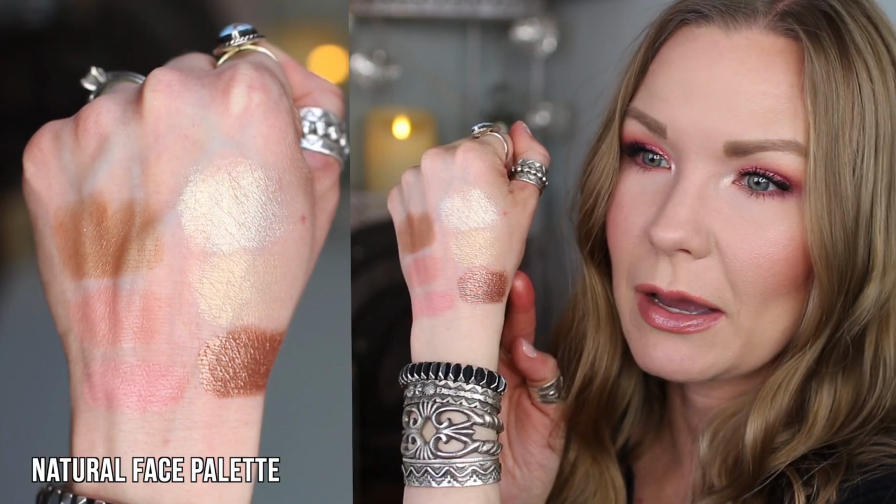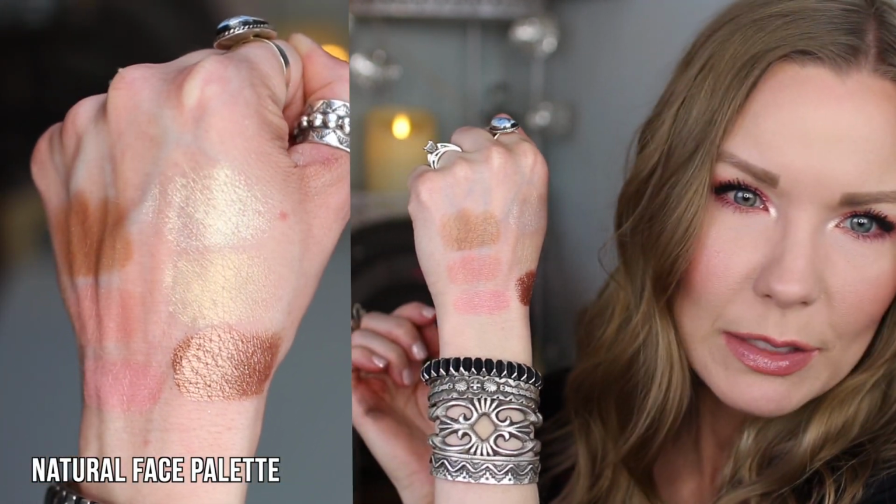This is so good, y'all. I love this palette so much. Super impressed. I love the kind of indentation in the shadows, or in the face products. I think that's really a pretty detail in it. And y'all, the formula is so good. Absolutely amazing. I mean, these are crazy blendable.